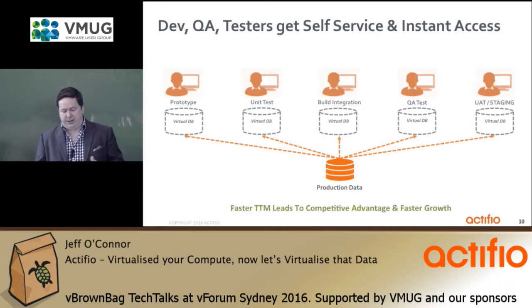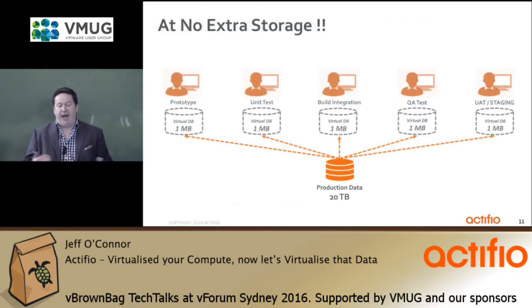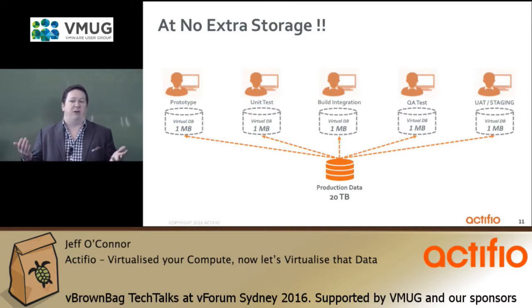And really what Actifio does is help our customers by accelerating that development lifecycle by giving them the real data set. And effectively, a 20 terabyte database can be provisioned to 5 people for the cost of 1 megabyte as the starting point per consumer of data. So no longer do teams need to share a single data set or get scheduled access to a data set that's key to the business.